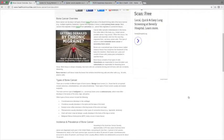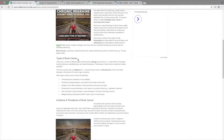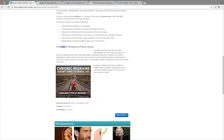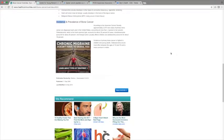Now, you can see clearly that this webpage offers an overview of bone cancer. It differentiates between different types of bone cancer, and it even provides some information on the incidence or prevalence of bone cancer. Now, like I am doing right now, you're going to want to scroll to the bottom oftentimes to find a date. Although in this situation, the source that reviewed the site is listed, who happens to be a doctor, that's great, but the published date of more than a decade ago and the modified date of more than 2 years ago should give you pause.